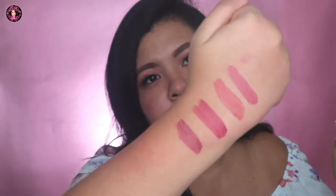Super love the shades. I forgot to mention na meron din sila nung All Day Lip and Cheek Tint. Pero hindi ko na siya binili since I have that. Same lang sila nung first K-Beauty line nila. They have red, cherry, and pink. So I'll just leave it sa description box down below and also put a link here if you want to see the swatches of all those three lip and cheek tints.